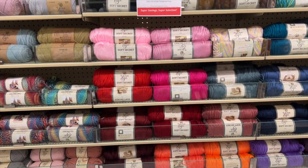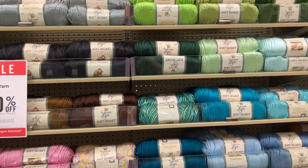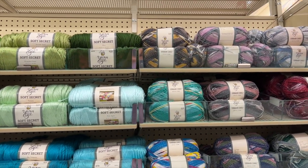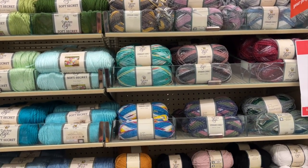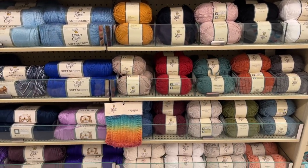Oh, and there is the Yarn Bee Soft Secret. That is equivalent to Caron Simply Soft. Now, Yarn Bee is also the Hobby Lobby's house brand, and they have equivalents of pretty much all the name brands, and the Urban Chic is very nice too. It's a lighter weight yarn, I do believe.